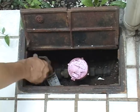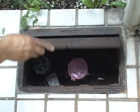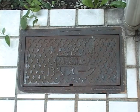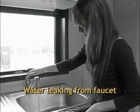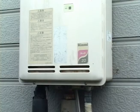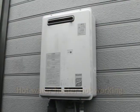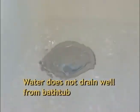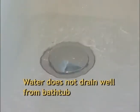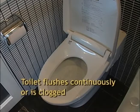For other water-related problems such as those listed below, contact your rental management company. Water leaking from faucet. Hot water heater not working. Water does not drain well from bathtub. Toilet flushes continuously or is clogged.